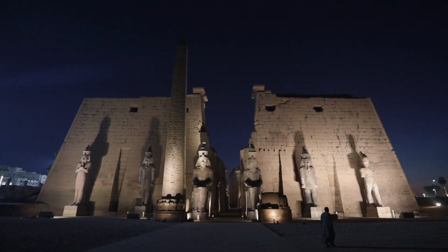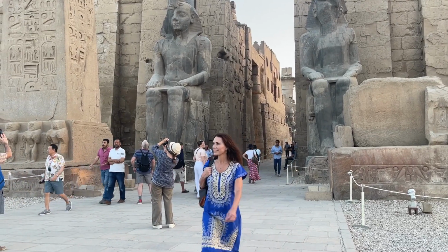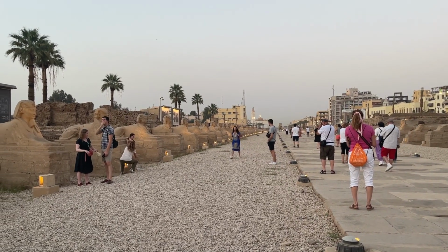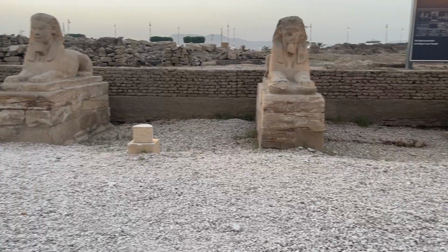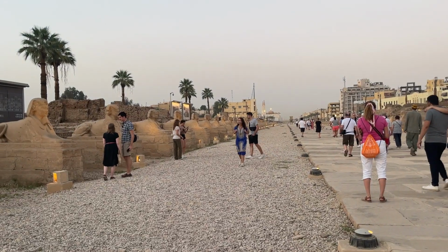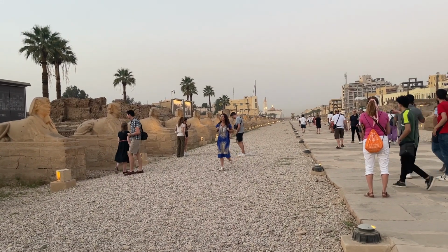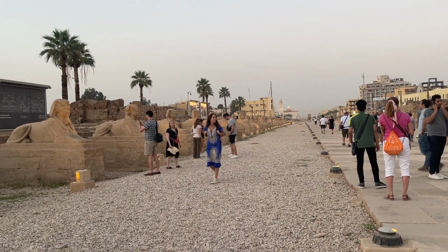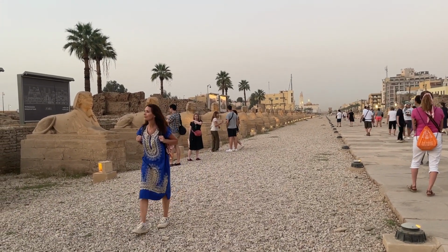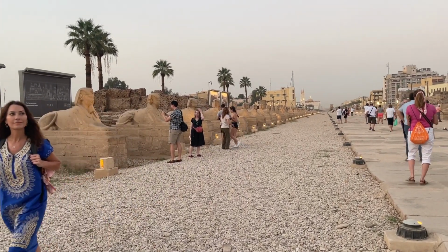From the Luxor Temple, I walk along the Avenue of Sphinxes. It's the ancient road from Karnak Temple to Luxor Temple, lined with more than 1,300 stone sphinxes. Sphinx Avenue was built by ancient Egyptian kings between the 18th dynasty and the 30th dynasty as a religious byway for sacred ceremonies and festivals.